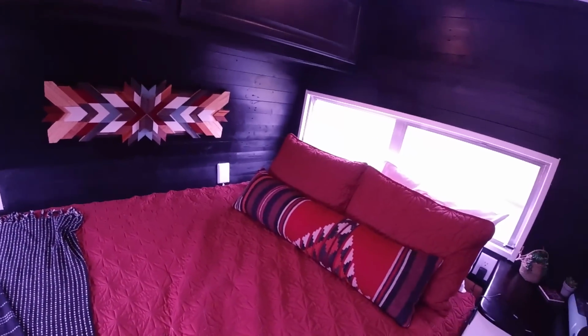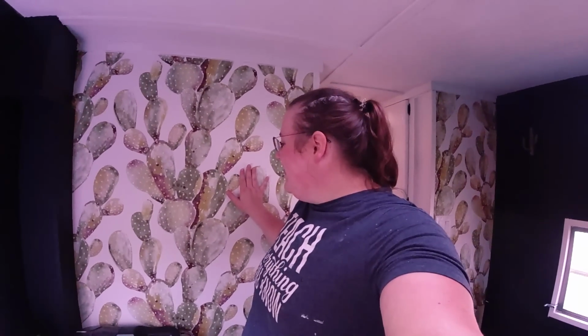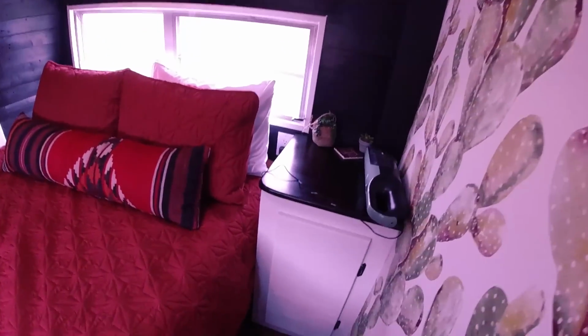So the bed is fully dressed. The headboard I made is back there. You'll never see it, which sucks. But I figured it needed a headboard. And most importantly, the cactus wallpaper is up. I wasn't sure whether I was gonna do it or not. I was worried it was gonna make the room look smaller. I actually think it gives a little bit of depth illusion, and it was really easy to match up. This is from Amazon. So yeah, the bedroom is pretty much done.